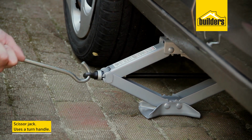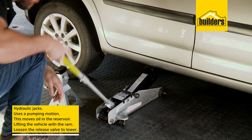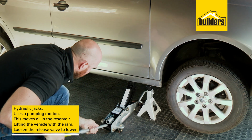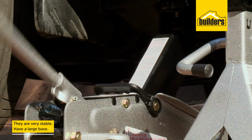The scissor jack simply uses a turn handle to raise the jack, and these hydraulic jacks use a pumping motion to move oil in the reservoir, lifting your vehicle with the ram. Then simply loosen the release valve to lower them. These hydraulic bottle and trolley jacks are also very stable with a large base.